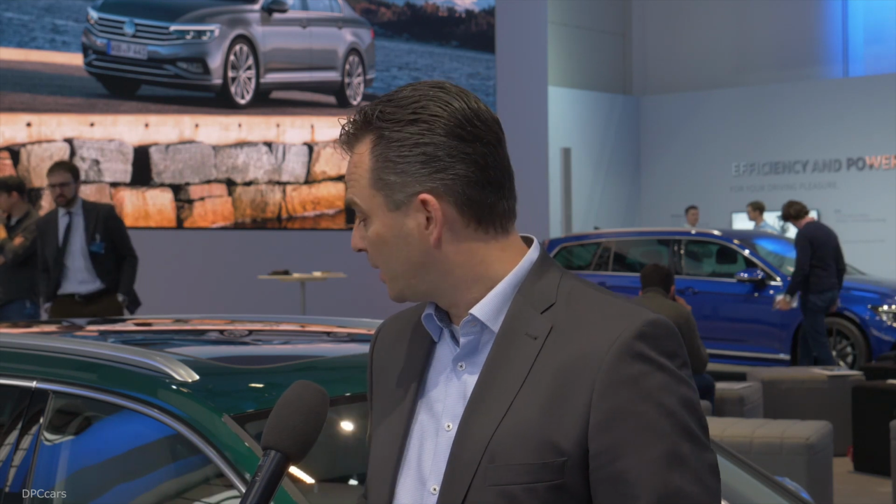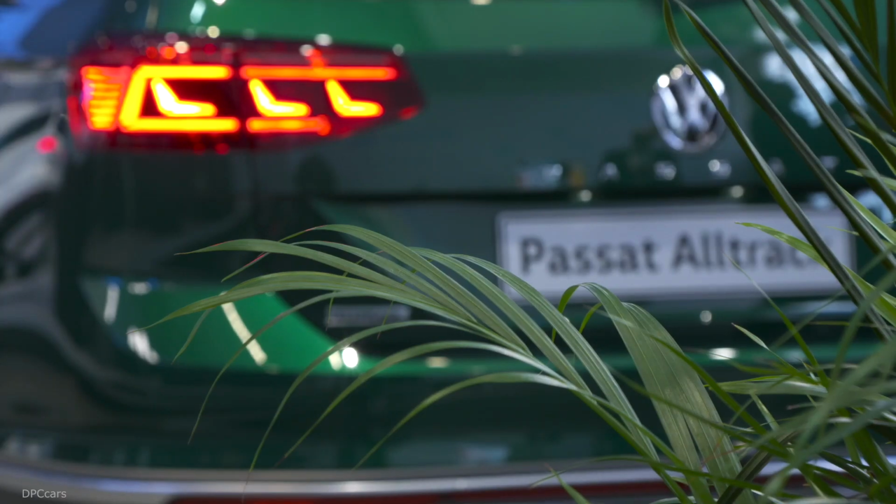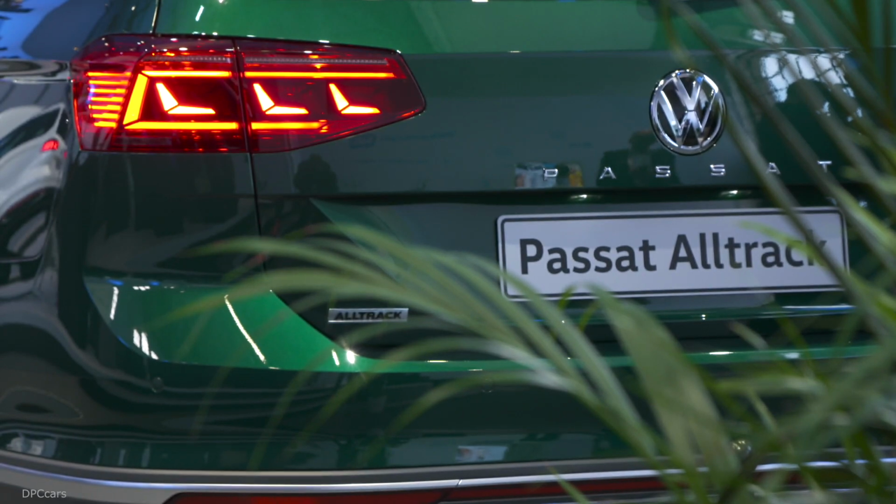And we are standing in front of the Alltrack with a towing capacity of 2.2 tons. This is a big benefit, not only for the driver, maybe also for the horses in the trailer. So we think it's a big improvement from the former Passat now to the facelift Passat.